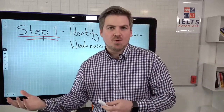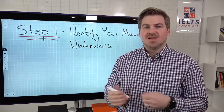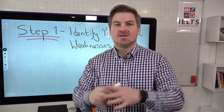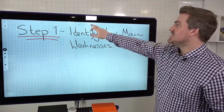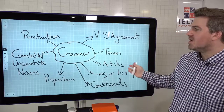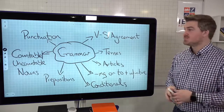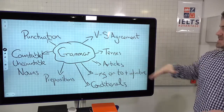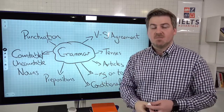If you go to a course in your local area, and it's a grammar course or a general English course, they won't often tell you exactly what you need to work on and just focus on that. They'll teach you everything to do with grammar. And a lot of the time, that's a waste of your time, especially in the context of IELTS. Because there are certain areas of grammar, and I don't know what those are for you, but it's probably one of these. It could be verb-subject agreement, tenses, articles, conditionals, prepositions, countable, uncountable nouns, punctuation.